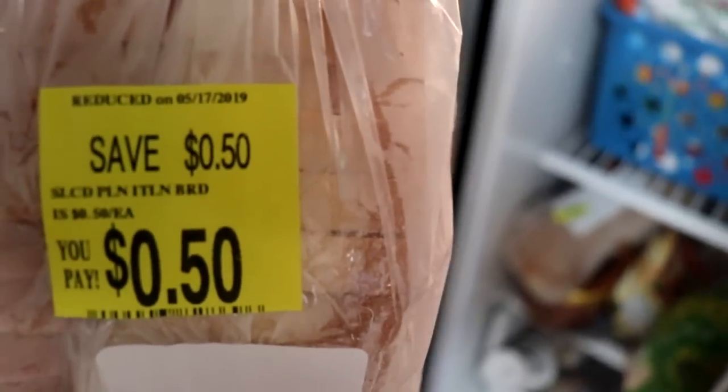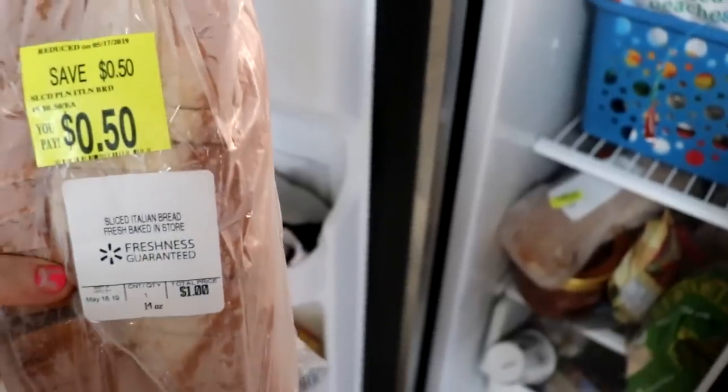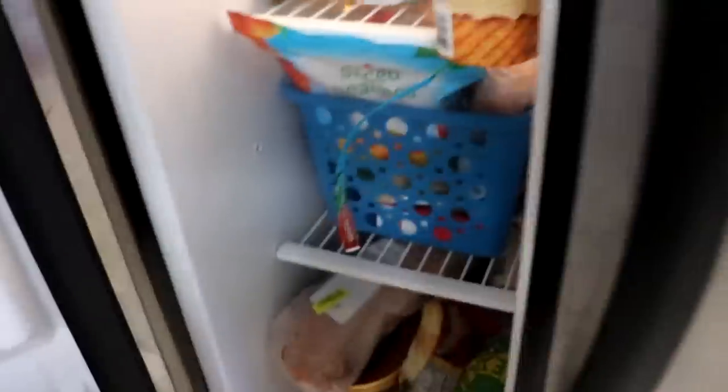Walmart marks down their breads and stuff. Like this was reduced on 5/17. They mark down their fresh breads. I just grab it and throw it in my freezer. It was 50 cents and I can just pull this out and make bruschetta or make Italian bread. So don't be afraid of those clearance racks. As long as you have the freezer space, it's a good way to save some money.